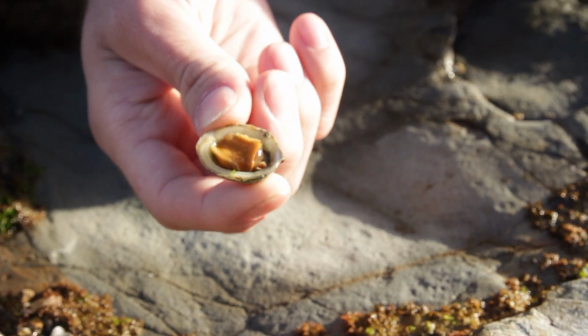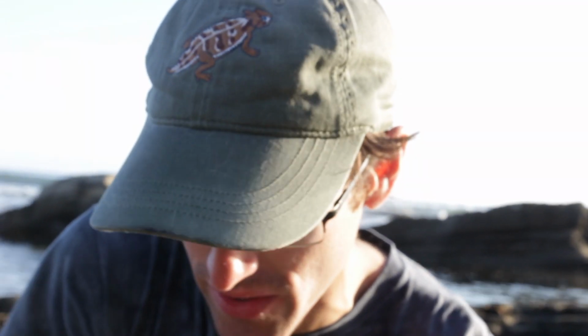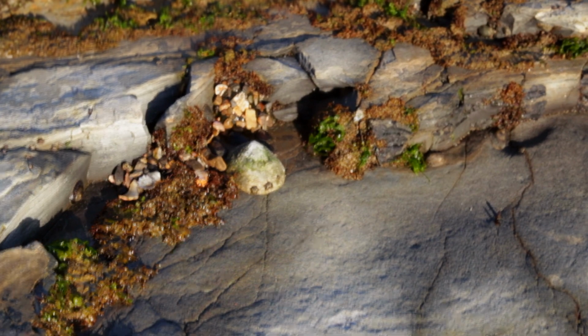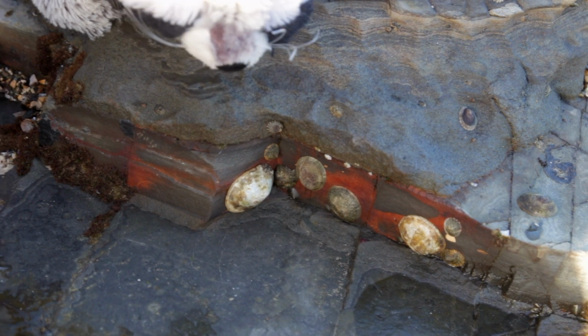I'm gonna put him right back where I found him. There you go, Logan. So it's really important to put back the animals just how you found them when they're in the tide pool, because this is Logan's home right here, and if I put him somewhere else, he'd be away from his garden and he wouldn't be able to get to his food. So it's important, any tide pool animal you pick up, you gotta put it back right where you found it, because that's their home.